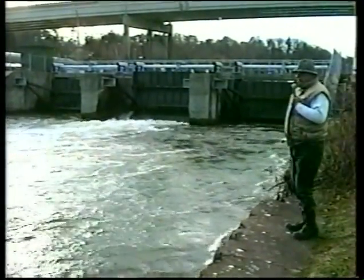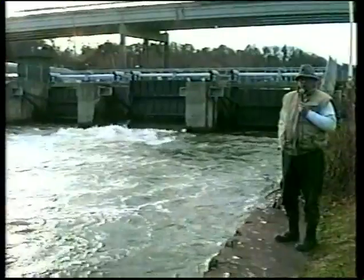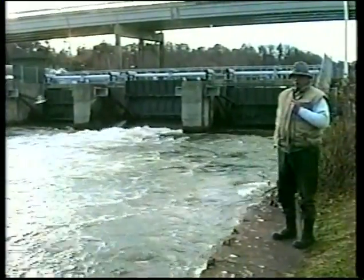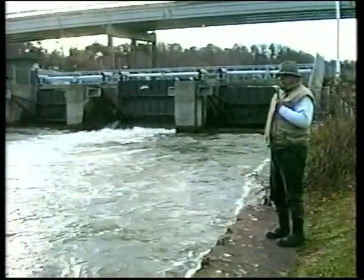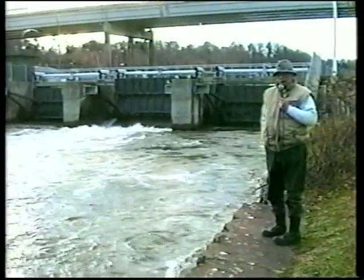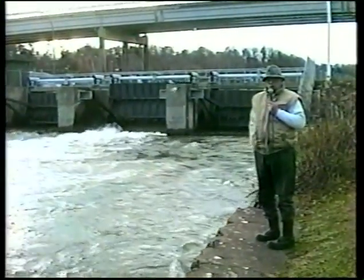Later on in the year, for public relation purposes, they may open more than one gate, but it is not necessary that more than one gate be open to maintain the flow down the Chautauqua River itself. Realize that in the summertime, these gates are closed to the point that only somewhere between 20 and 60 cubic feet per second pass, and that is necessary in order to hold the summer lake elevation of Chautauqua Lake.